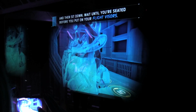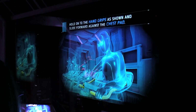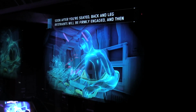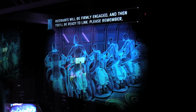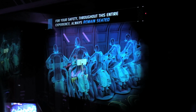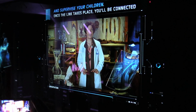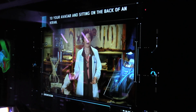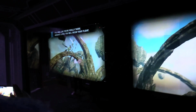Wait until you're seated before you put on your flight visors. Hold onto the hand grips as shown and slide forward against the chest pad. Soon after you're seated, back and leg restraints will be firmly engaged. And then you'll be ready to link. Please remember, for your safety, throughout this entire experience, always remain seated and supervise your children. Once the link takes place, you'll be connected to your avatar and sitting on the back of an Ikran. It'll feel like you're really there. Moments later, you'll begin your flight.